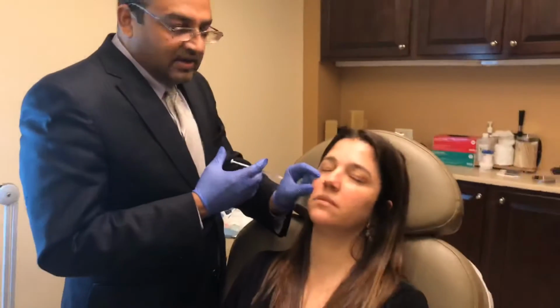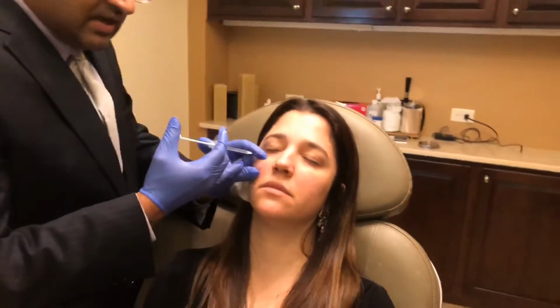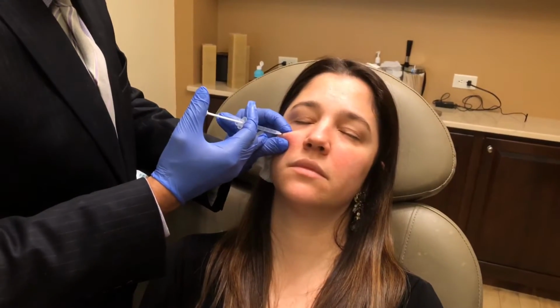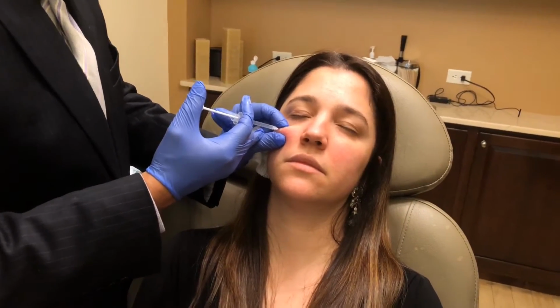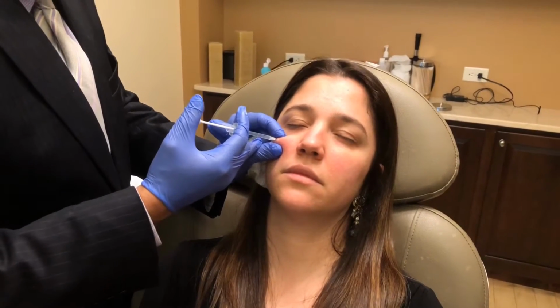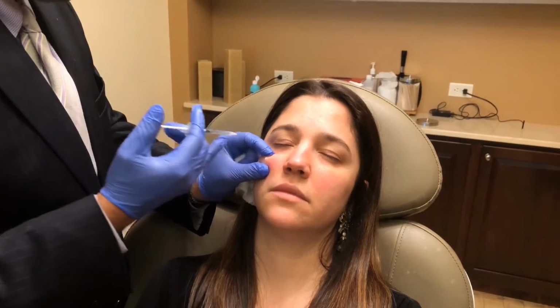To make it a little bit more comfortable for her, I am going to give her a little bit of anesthetic, and I use a very tiny needle. It's the same size that I would use for Botox injection. Veronica, you're going to feel a little pinch. 1, 2, 3, pinch. Perfect. And it's going to burn a little bit, okay? Here we go. Doing fantastic. Another couple of seconds. And that's it. Okay, that should be the worst part.